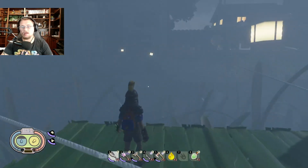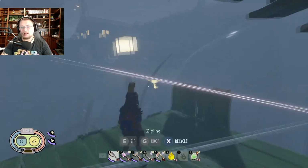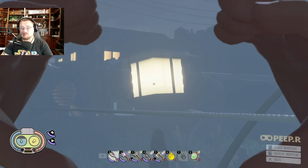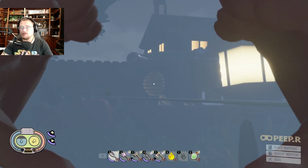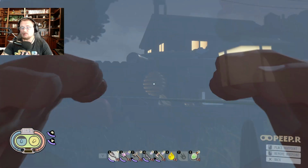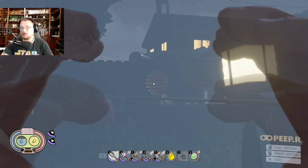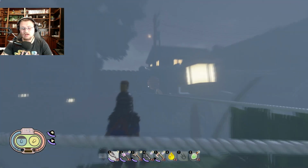All right, here we are at the end of my super duper long zip line. And as I said, peeper mode. So we're going to go in here and we're going to go into peeper mode. You can press X on the keyboard in order to do it. And you can see you can zoom way in on things that are far away. So, for instance, let's just use the beehive as an example. It does get significantly closer. In fact, it's twice as close.